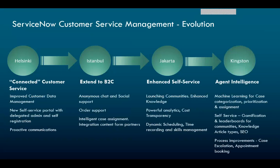You can see that in Helsinki, we delivered what we considered connected customer service, improved data management, new self-service portal enhancements, and proactive communications with the targeted communications feature. Then in Istanbul, we extended it to the B2C realm, business to consumer. Geneva and Helsinki were really focused on the B2B scenarios. So B2C provided anonymous chat and social integration support, order management support, and intelligent case assignment.